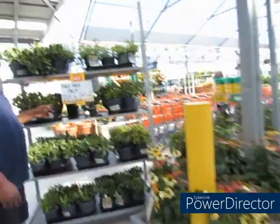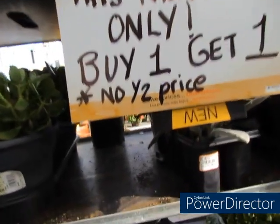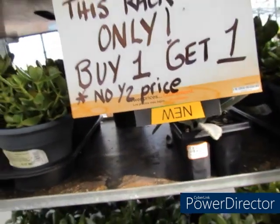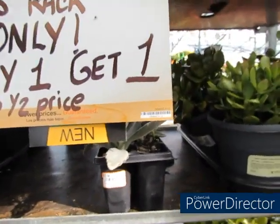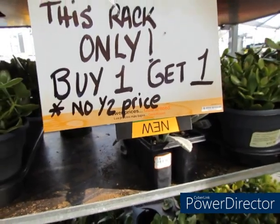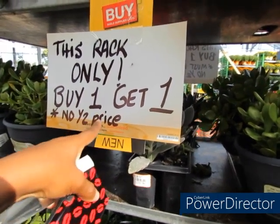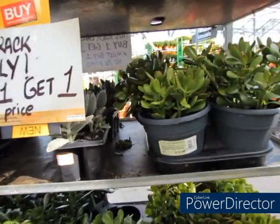Okay, look y'all. This rack. Only buy one, get one. Wait. Buy one, get one. I know that's half price, but hold on. Is that no half price? Is what? I don't understand. Is it no half price or is it buy one, get one half? Hold on. Excuse me. This right here, say this rack only, buy one, get one. Is it not half price or just half price? So you're going to buy one and then the other one is completely free. Completely free, so that no half price. Yeah, okay, I got you. Thank you.